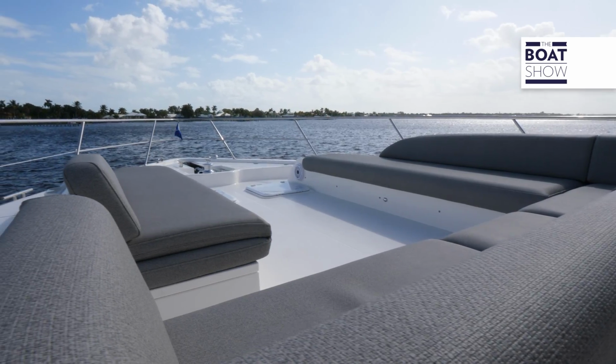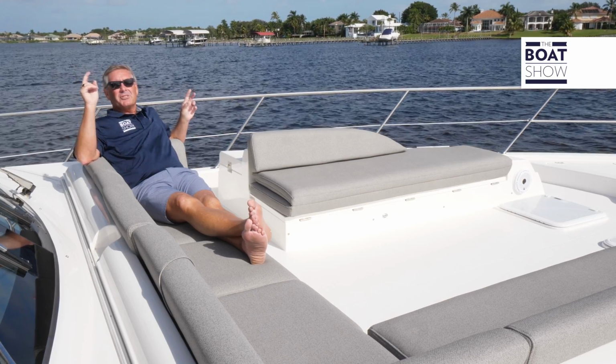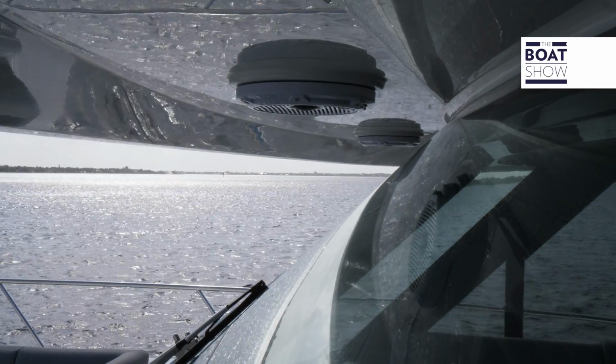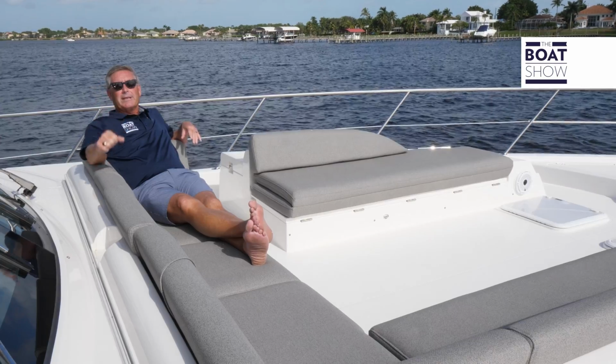We have easy access, step right in through here, and then on top of it, you can just imagine we can throw the graphite poles up, put some shade up, and tuck ourselves out of the way of the sun. There's also a great sound system up here, actually underneath the hood, so you can really hear that thing absolutely thump, thump, thump for the greatest sound.